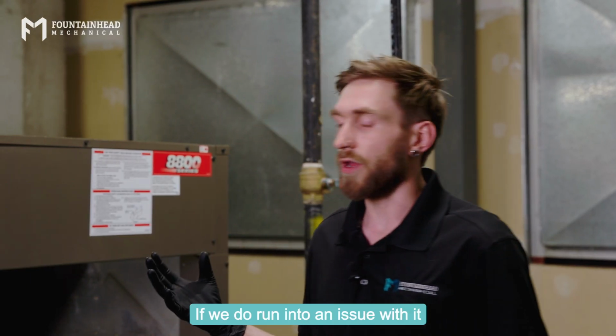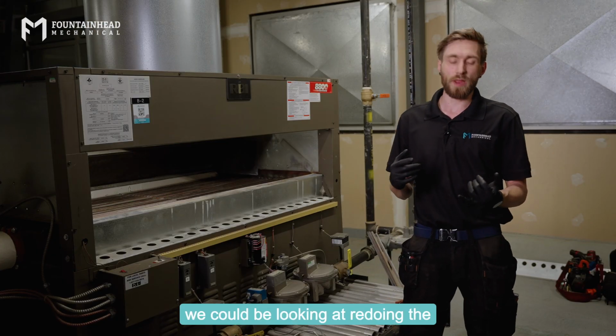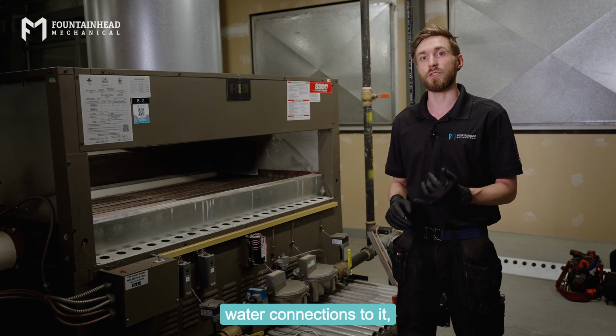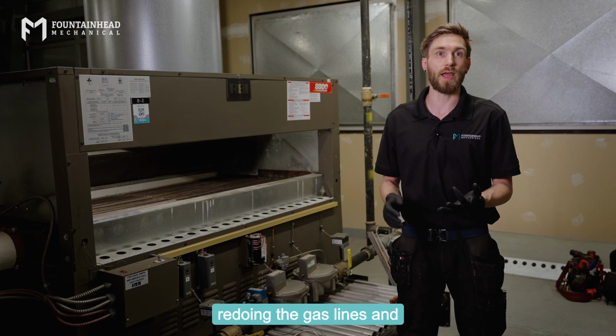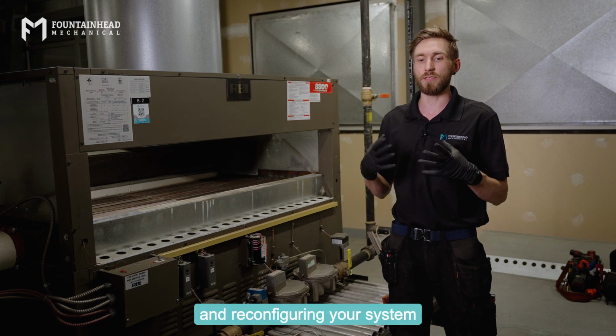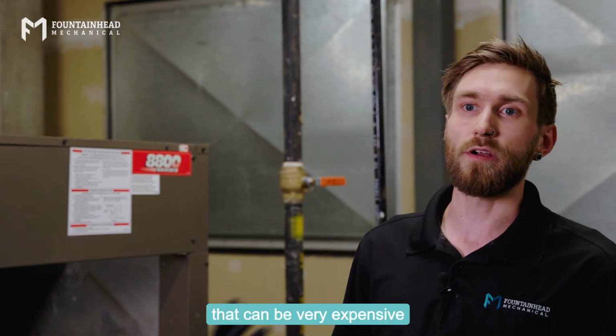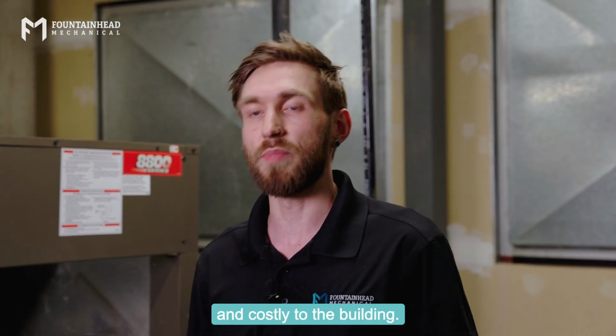If we do run into an issue with it and it does require replacement, we could be looking at redoing the water connections to it, redoing the gas lines, and redoing all the venting. So all that extra material and reconfiguring your system in order to match the new boiler can be very expensive and costly to the building.